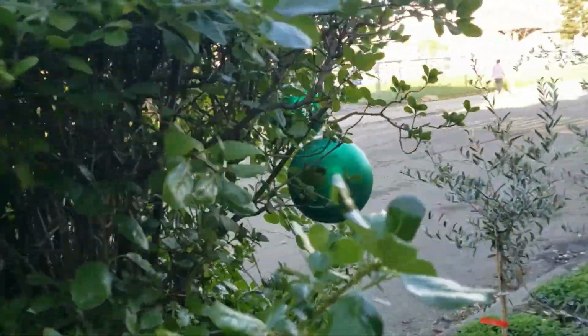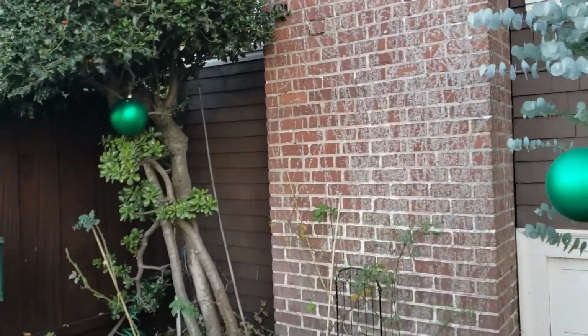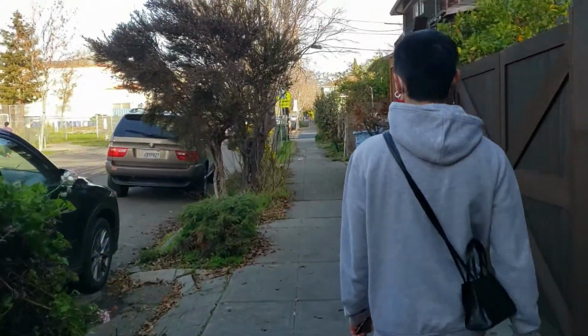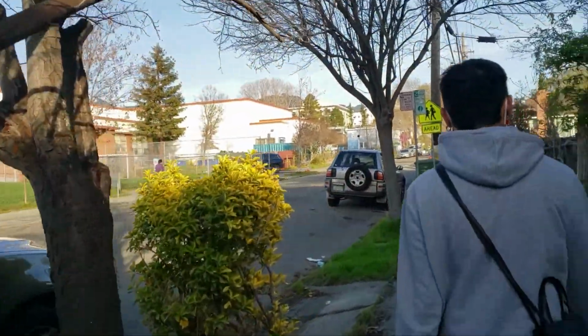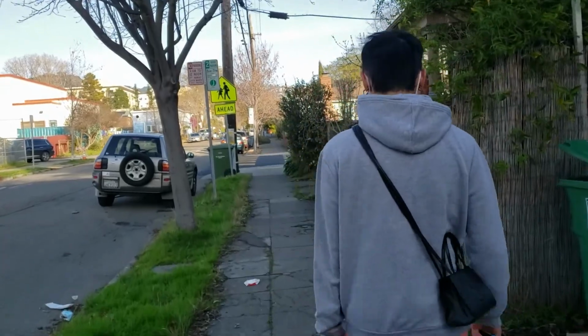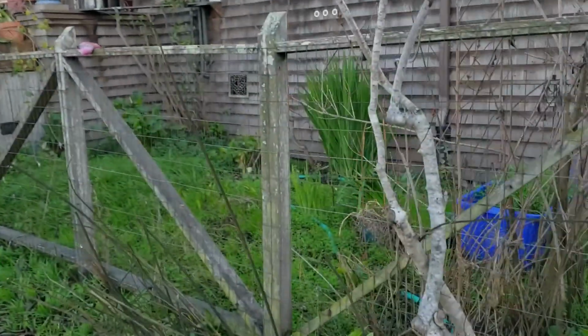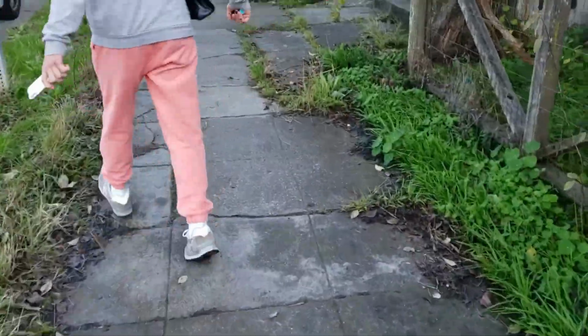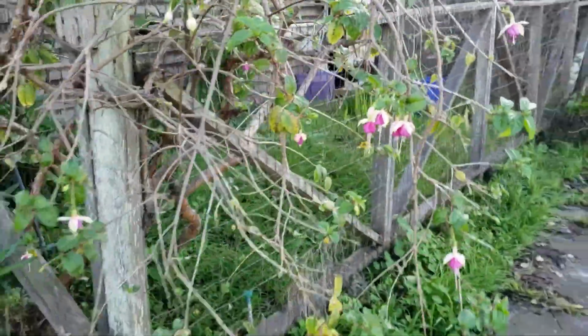Ornaments in these people's trees. I think they've just left it there from Christmas decor, but a lot of people's Christmas decor is still out, so I get it. And honestly, it's a lot of work to put all that stuff up, and it looks really nice, so I've never been one to take down decorations too quickly. I love those little flowers.